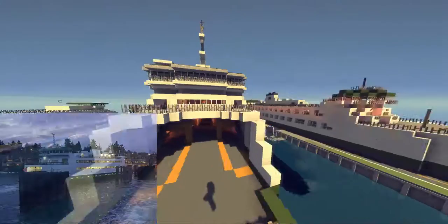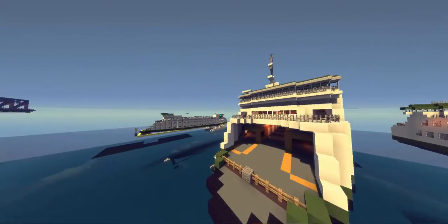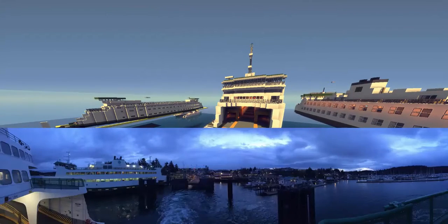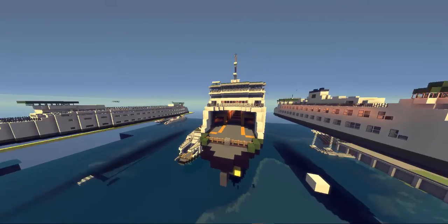In today's showcase, we'll be showing off the MV Kennewick for this week of Ferry Fridays. So just a couple of facts on the vessel. It was built in 2012. The name stands for Grassy Place. It is 273 feet long and has two engines that produce 6,000 horsepower. So those are just some facts on it.